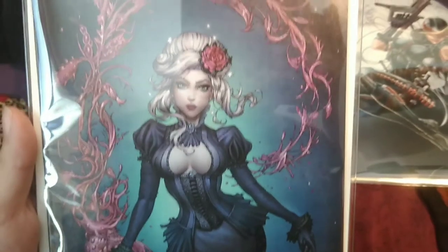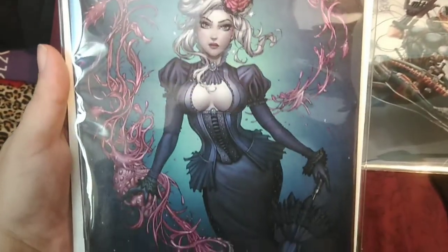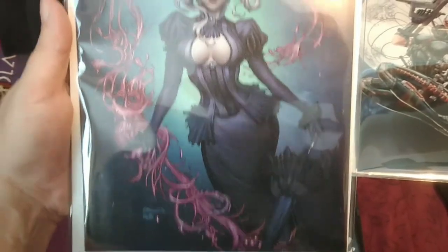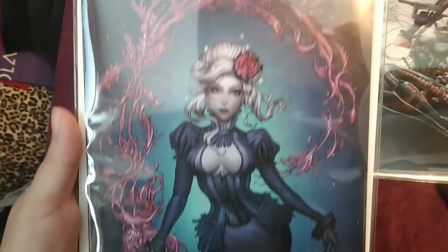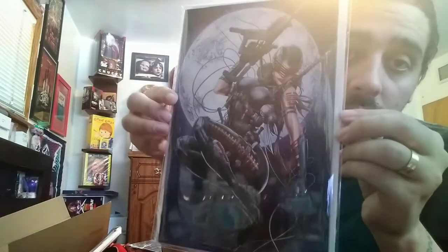Here's the artwork on the second one now. A lot better without the glare. This artwork on all these covers is fantastic, guys. I really like these covers so far. Alright, here's the next one. So far, it's been all chicks, and they've all been variant covers. So let's see what this one is.